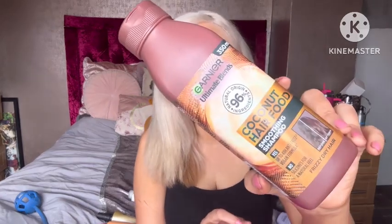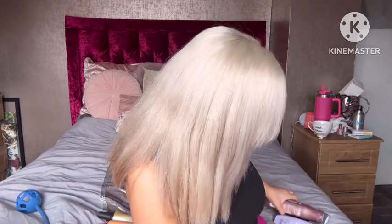It's meant to be good for that, and this really is good, and it's affordable too. I get mine from Savers, and it's around £3 or £4. So it's a really good shampoo, and it's just amazing. It makes my hair feel like silk, which is what I want.